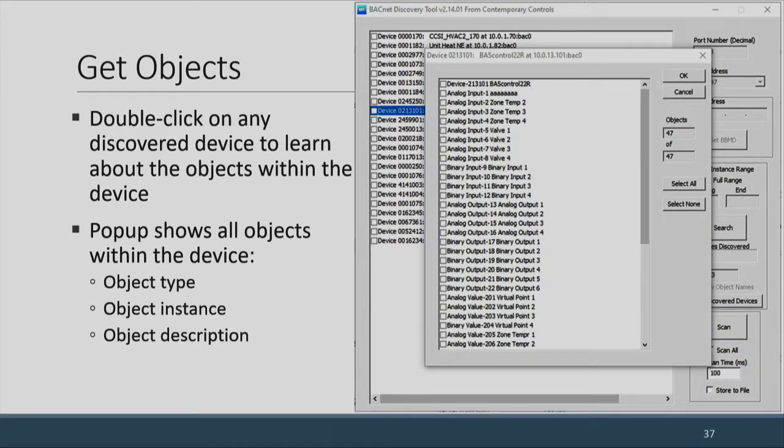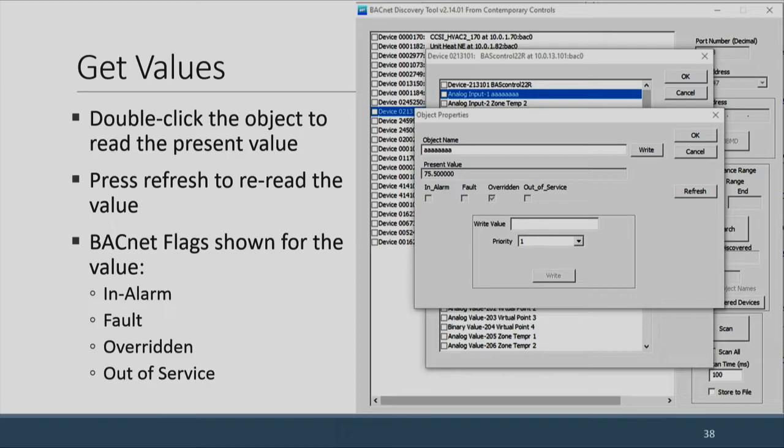And then you can get an object. You just click on one of the devices and it'll bring up all the objects in that device. It'll give you the object type, object instance, and object description. If you want to get the values, you double click on one of the BACnet points, and it'll bring up the value for you. If it's writable, you'll be able to write it. If it's an analog input, like this one, you won't be able to write it. If you want to keep the value refreshed, you can constantly hit refresh.